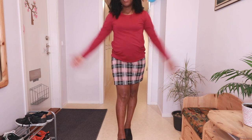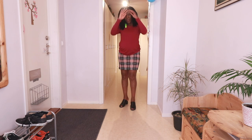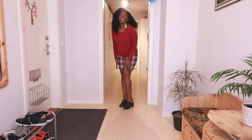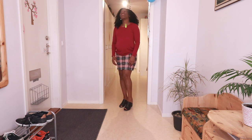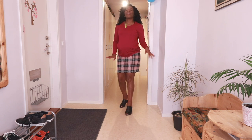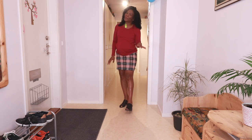What do you guys think? This one is a very casual outfit, okay? Very, very casual. And for some reason, I love mini skirts now, like, I'll die for them. I really love mini skirts, and I think I've got three or so during my pregnancy period.